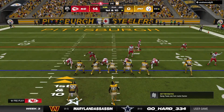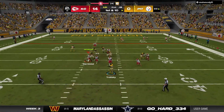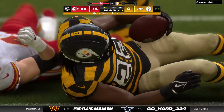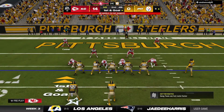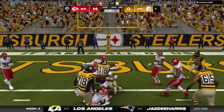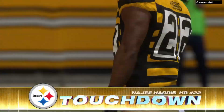This offense finding its legs now. Here's another 1st and 10. Now Trubisky to throw. Setting up the screen, Harris. And he will be brought down at about the 6-yard line. This is 1st and goal and a golden chance to get a score back here before halftime. Harris running straight ahead. And he's going to take it in for a Steeler touchdown.